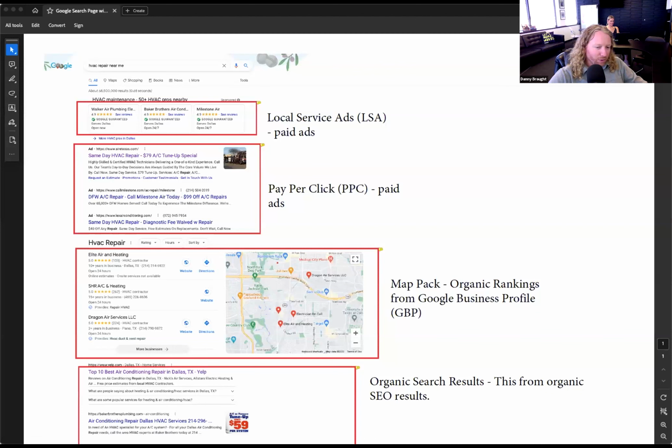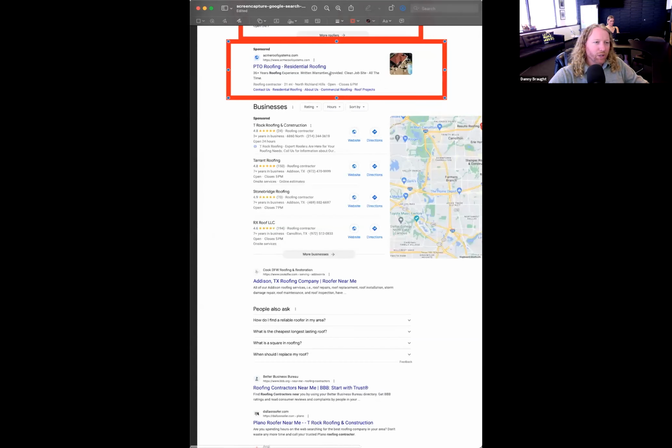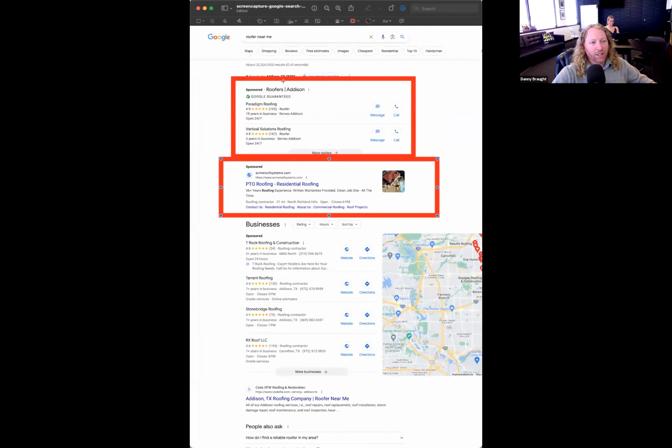Now, I do have another one that I was just making for roofing near me, that I just started working on a second ago, but this is what LSAs look like now. So I put roofer near me. I'm in Dallas, Texas. So this is what LSAs look like. So you have 2 of them now, and then they can click more.